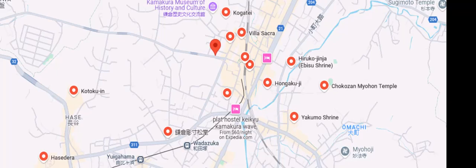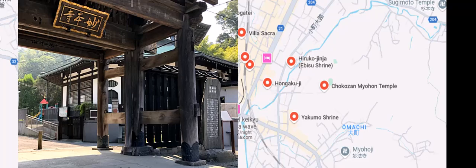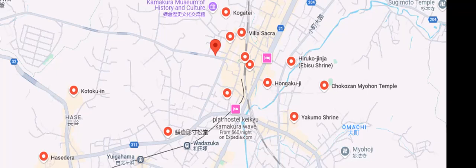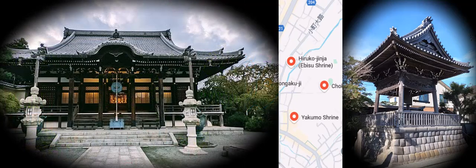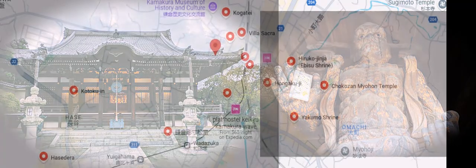From here we go to the Chokozan Myohonji, I think that's how it is, temple. It's set in a really nice park-like setting. It was founded in 1260, and I think we would just like to spend some time walking around the grounds because the next several locations are in more urban settings. The first of those urban temples is the Honkakuji Temple, founded in 1436, and it's in an area that's known as the Shogunate's Back Demon Gate. I've read that there are different entrances into the Kamakura area that were used by the Shogunate, so this is one of those places.